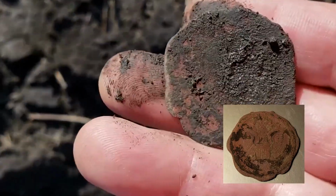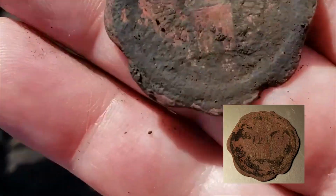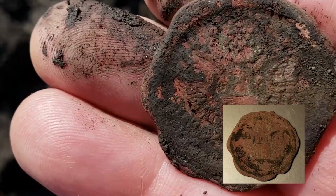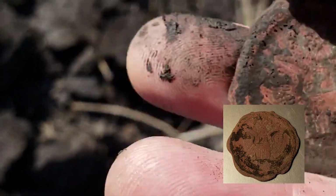Yeah, I don't know. It's hard to say. We'll clean it up when we get home, but it's pretty big. It's about the size of a silver dollar, so I'm thinking it might have been on a horse. I'm pretty sure. But anyway, we'll catch you later.